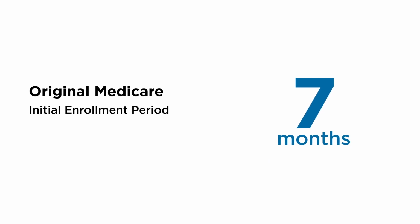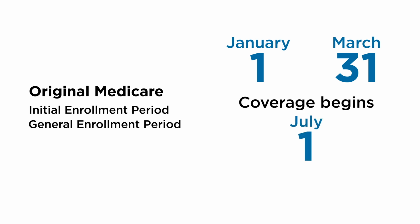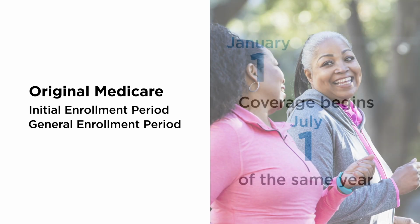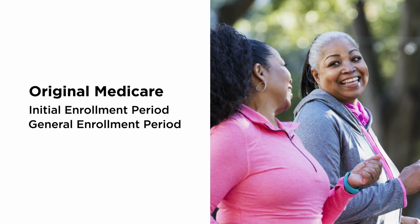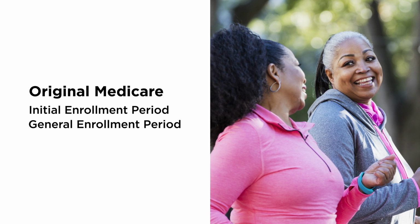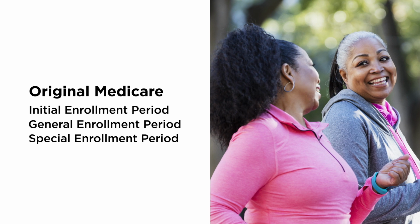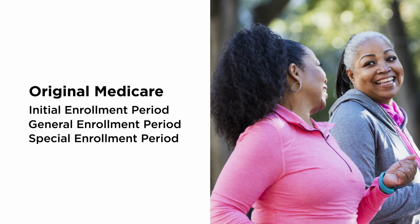If you miss your initial enrollment period, you can sign up during the general enrollment period between January 1st and March 31st each year, and your coverage will begin on July 1st of that same year. If you decide to continue working after 65, but lose your employer or union coverage, you can take advantage of a special enrollment period, which is any time outside of the general enrollment or initial enrollment periods.